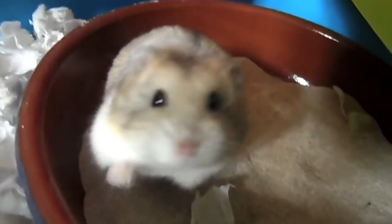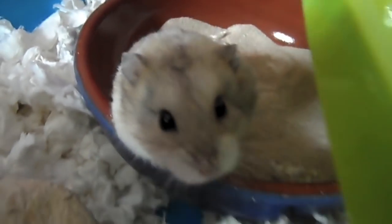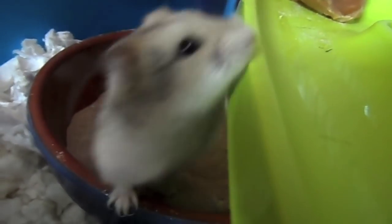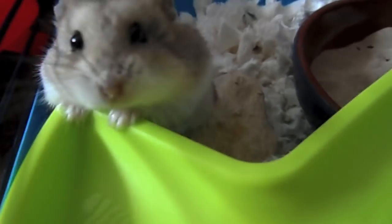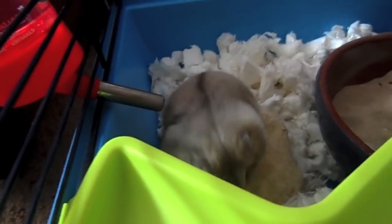But what about free ranging? As many of you know, I let my hamsters free range, which is something that should be done safely and sensibly. Free ranging is when a hamster or any pet is let to run around without a ball surrounding them or playpen. It's letting your hamster run free in a room. Doesn't sound too bad, right? Wrong. There are numerous problems that could happen, and I'm here to help you safely free range your hamster.